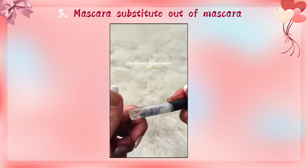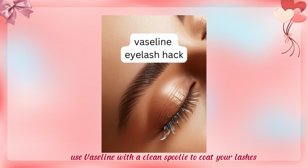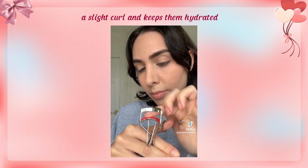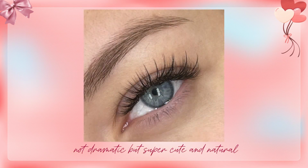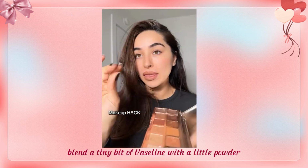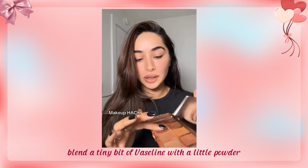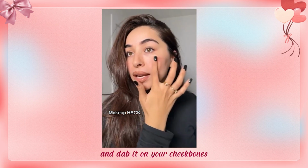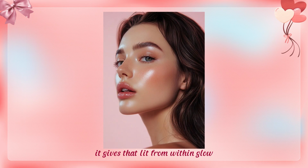3. Mascara substitute. Out of mascara, use Vaseline with a clean spoolie to coat your lashes. It gives them shine, a slight curl, and keeps them hydrated. Not dramatic, but super cute and natural. 4. Natural dewy highlighter. Blend a tiny bit of Vaseline with a little powder highlighter or shimmer eyeshadow and dab it on your cheekbones. It gives that lit from within glow.